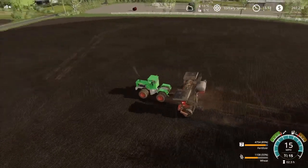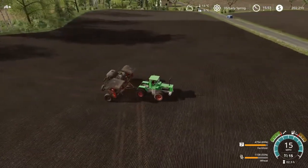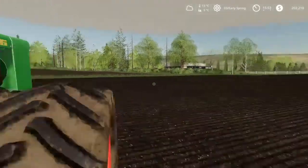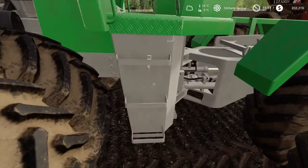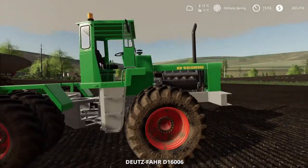Is that field done? Oh, my precious. Oh, it looks stunning. Right, so let's just stop the engine. I keep forgetting, I keep getting out on the right hand side. I keep going to get out on the left, but it doesn't let you. So why is the step you can't get out there? You can get in that side, but you can't get out on that side.